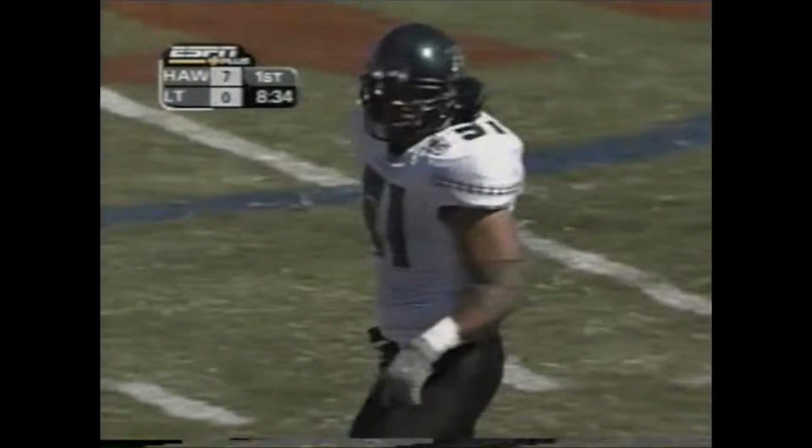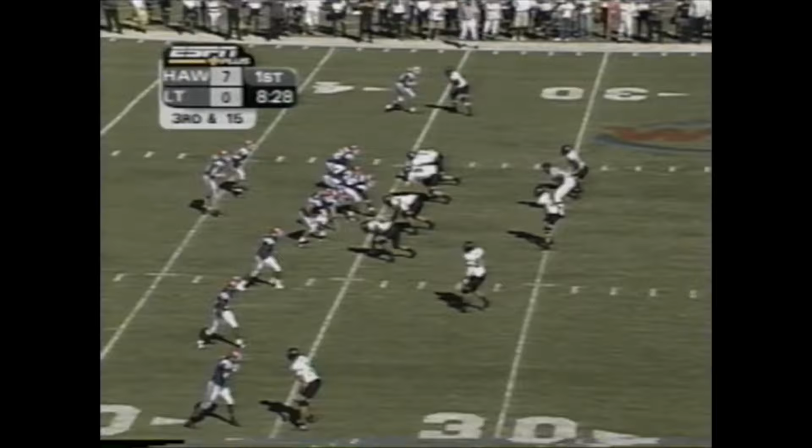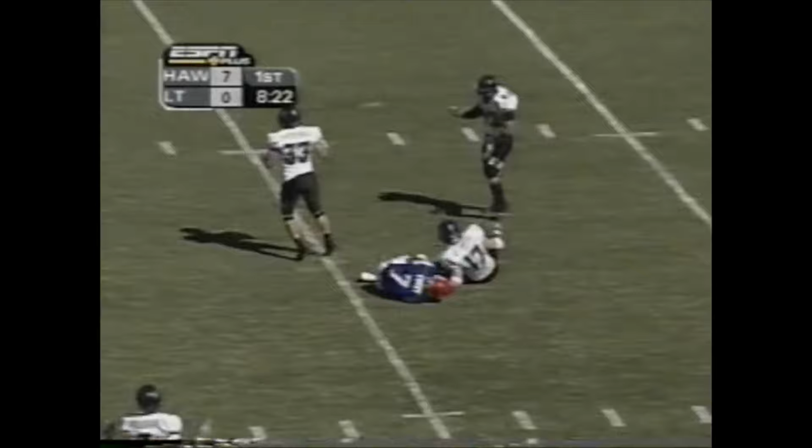Turning, 51 tackles on the year coming into this game, a sophomore from the island of Kauai. Down, works out of the shotgun, looking deep over the center of the field, and has his wide receiver, D.J. Curry, who is hammered at the 10-yard line, but hangs on. David Gilmore, the lead safety, was there, but not before a 25-yard gain.